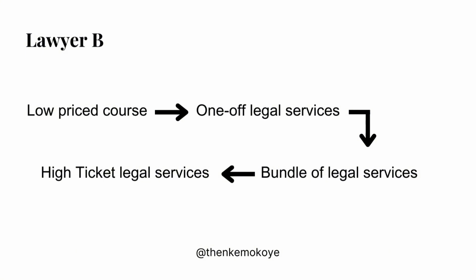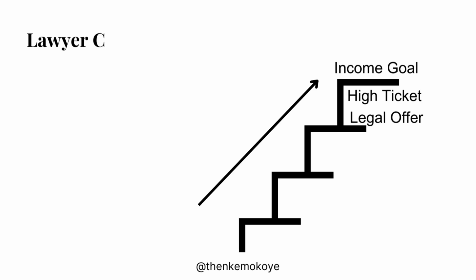But if you're looking at attracting high priced clients, premium clients in the virtual law practice space, I will seriously encourage you to position like lawyer C. So let's look at lawyer C's method. Lawyer C knows her ideal client's desired outcome. She shows up as the lawyer who can help them achieve that desired outcome. She knows their pain point. She knows the pain that they're trying to relieve, right?